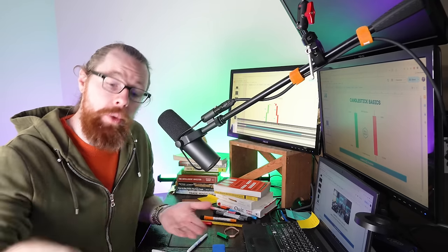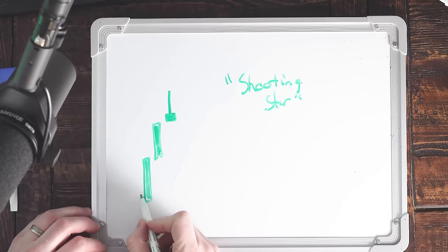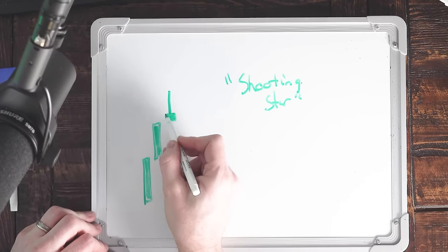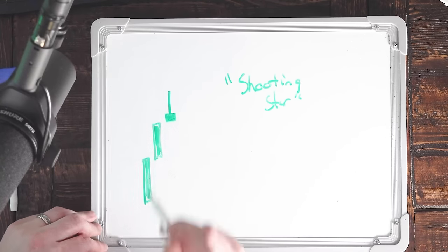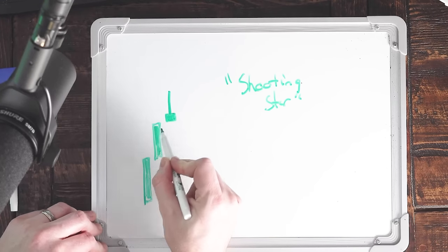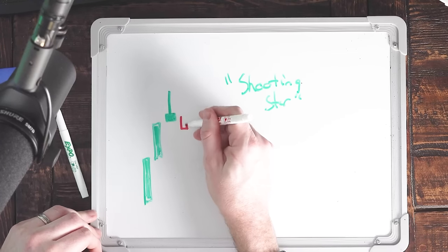So if you were in a trade, for instance, you got in down here, you saw the stock, you got in at a great price, and it goes higher and higher and higher, and then you start seeing this candle forming, your brain should be telling you, wait a second, I need to be cautious. This is a shooting star. Shooting stars often come just before a reversal.